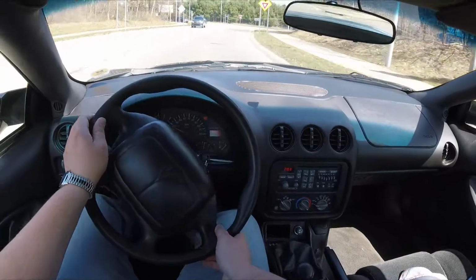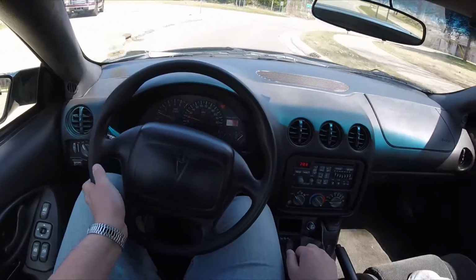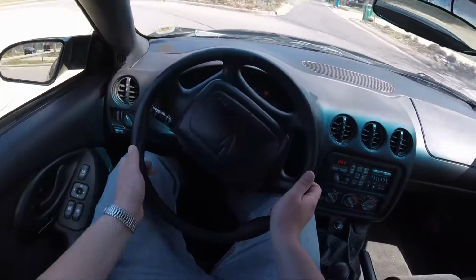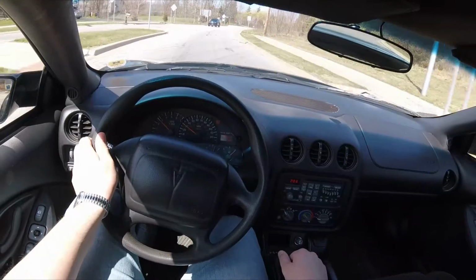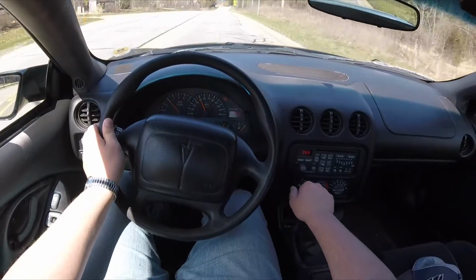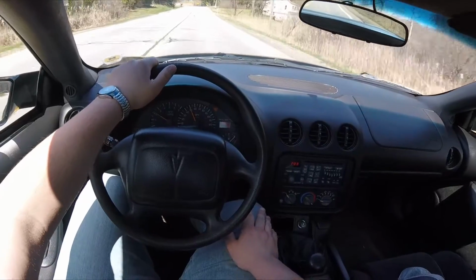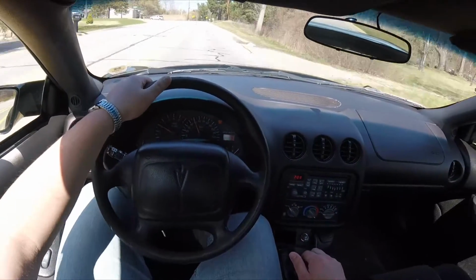The car really handles nice. So it's not the fastest thing in the world, but it's one of those cars that even though it's slow, it's a ton of fun. Look at that. Doesn't sound very good. It's really raspy in the high RPM, but that's alright. At low RPM it sounds really good, I think.